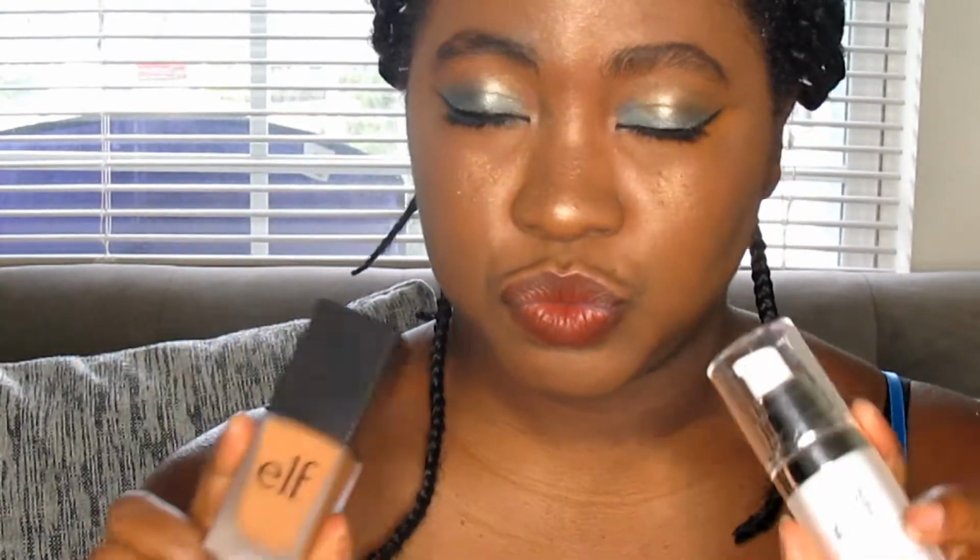And this is the finished result, so let me know what you think. I think I matched the colors pretty well. Once again, I used the e.l.f. foundation in the color Coco, and I also used for my primer this e.l.f. Mineral Infused Face Primer, and this felt like satin. This feels like a feather, and together you're winning.